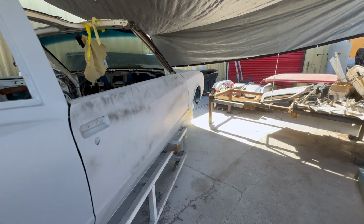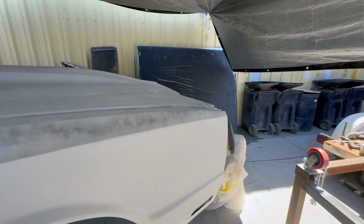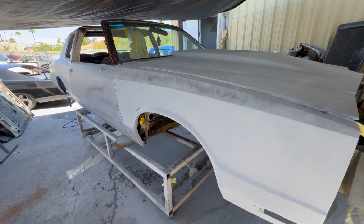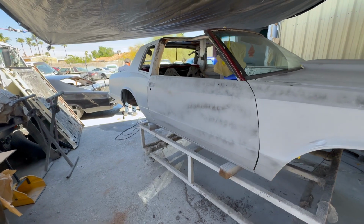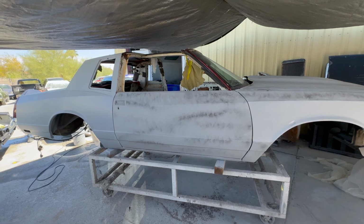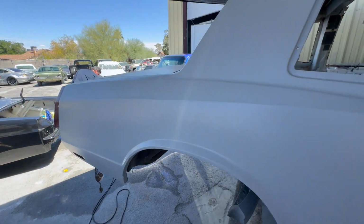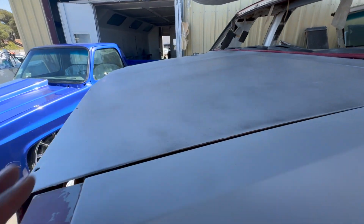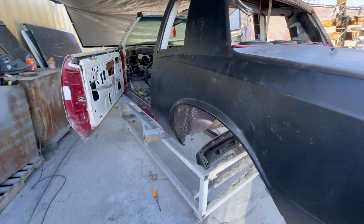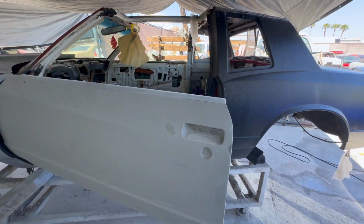The 87 SS, all primed on this passenger side now. The hood is primed. This customer's gonna be happy. I know it's taking a while, but again, these are project cars. This type of work is never done overnight, but it's turning out fabulous if you ask me. Trunk is done, and we got to get to the driver's side, but it's all a work in progress.